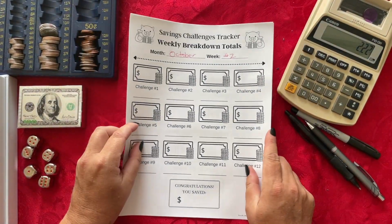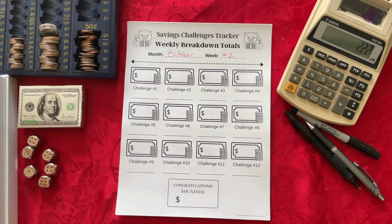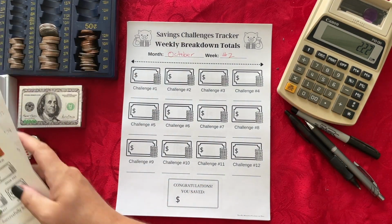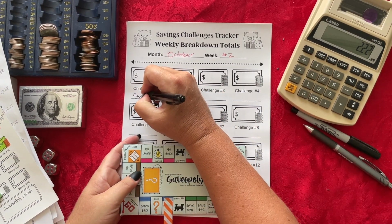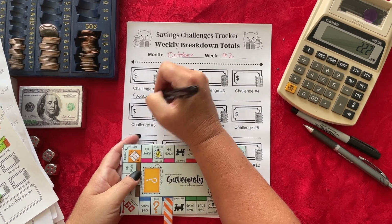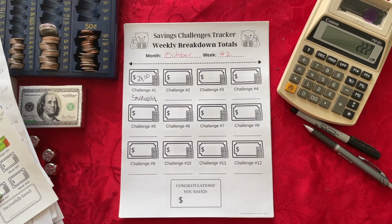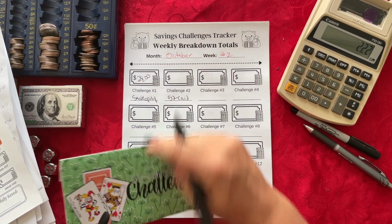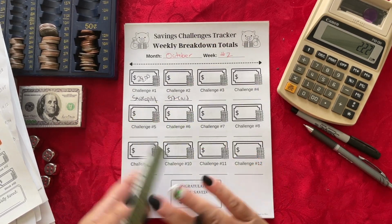Okay, so now I have my trackers. So now let's go ahead and figure out, whoa, I almost lost an envelope there. Let's go ahead and figure out how much I need to actually save and budget for from this week. So let's go ahead and we'll do Save-opoly on this one. And that was $28. Then we have the 52 card. And that one was $10, right? Was it $10? Yes, $10 for that one.